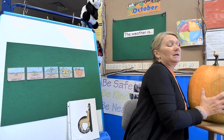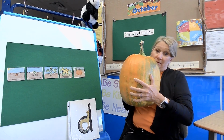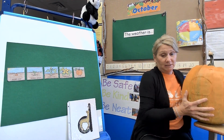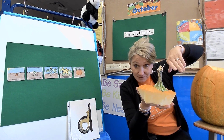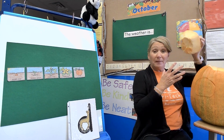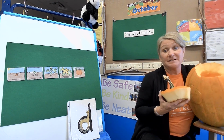All right. So I was telling you about, oh, this is a big pumpkin. Oh, I can hardly lift it. Whew. So what I did when I carved my pumpkin, you can do this too. I made a pumpkin puzzle. So I took the top off and then I dug inside.